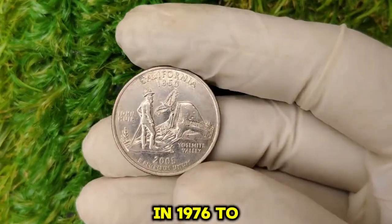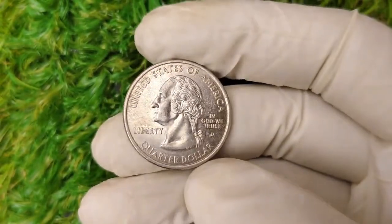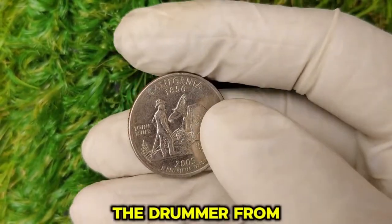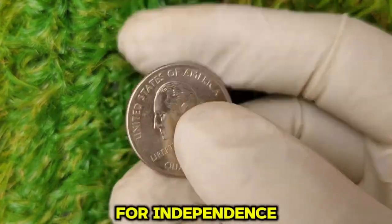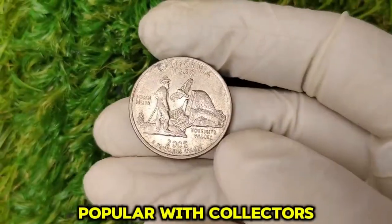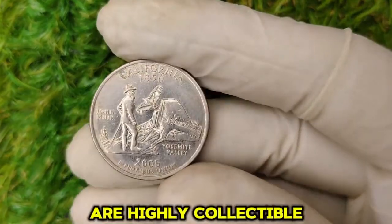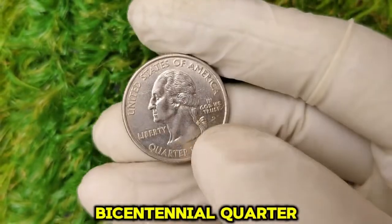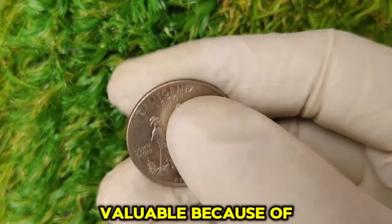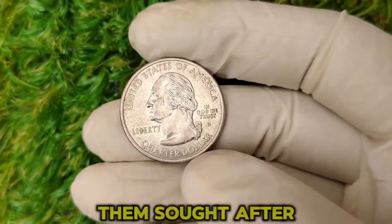In 1976, to celebrate the U.S. bicentennial, the design of the Washington quarter was modified. Instead of the typical eagle on the reverse, a special reverse was created featuring a depiction of the drummer from the Continental Army, symbolizing the struggle for independence. The U.S. Mint issued a new type of Washington quarter that became instantly popular with collectors. These coins, while still produced in clad copper-nickel metal, are highly collectible. The 1976 bicentennial quarter has seen varying values over the years, but it's important to note that these aren't necessarily valuable because of their composition. Rather, it's the historical context and their limited mintages that make them sought after.